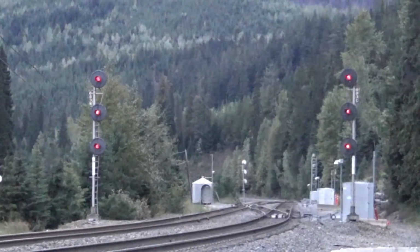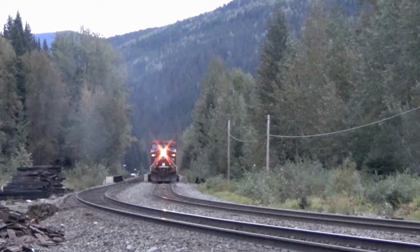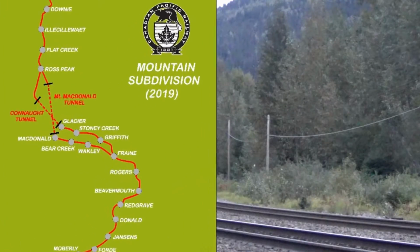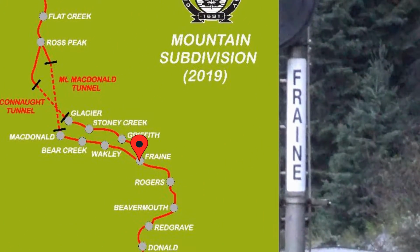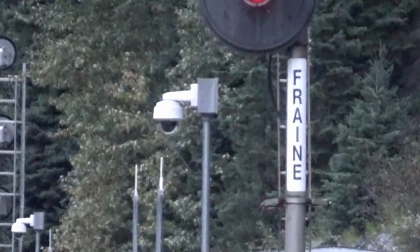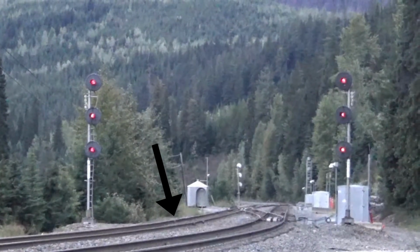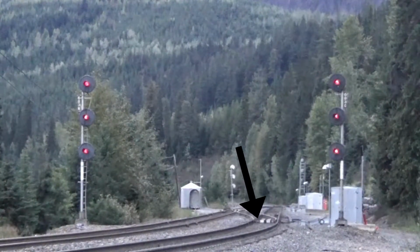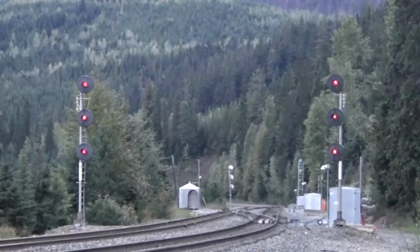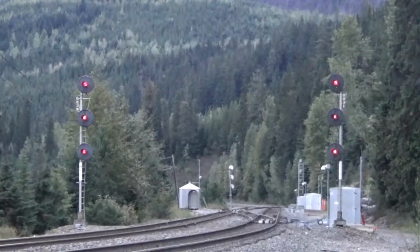The next train wasn't for a good hour or so. We met up with CP 881 at Frame, mile 68.3 on the Mountain Sub. Frame is where the tracks split and diverge into the well-known Connaught and Mount Macdonald tunnels. Westbounds take the south track to the 9-mile-long Mount Macdonald tunnel, while eastbounds occupy the north track from the 5-mile Connaught tunnel. The number plates on the signals have an M and a C to identify which track the tunnels are on.